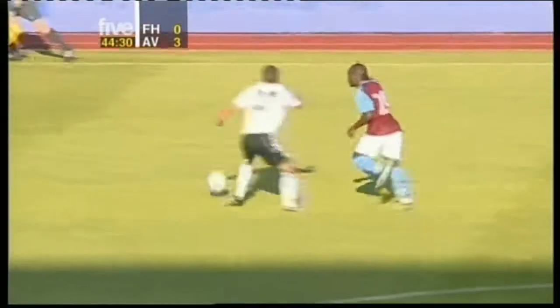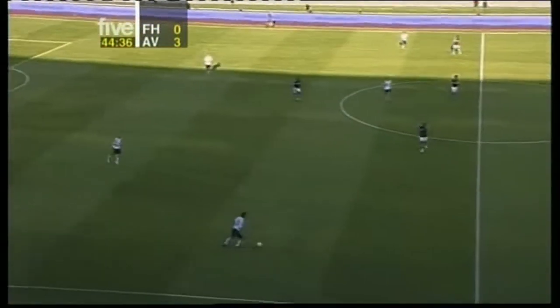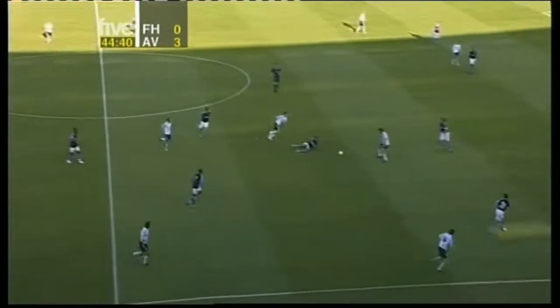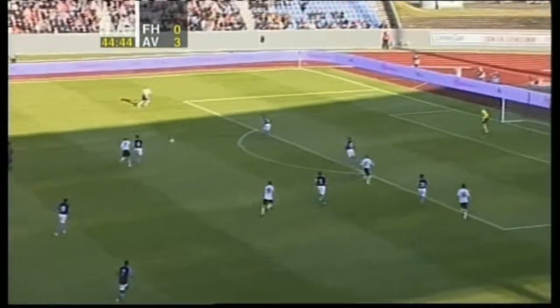Randy Lerner's here tonight, by the way, the American owner of Aston Villa, we're told, but he's not watching it outside, he's staying inside and watching it on the telly. You come all this way to see a football match and you could have stayed in your front room, couldn't you? Yeah, it's interesting. I saw him just before the game as well, and he was very pleased how things are going at the club, there's no doubt about that.